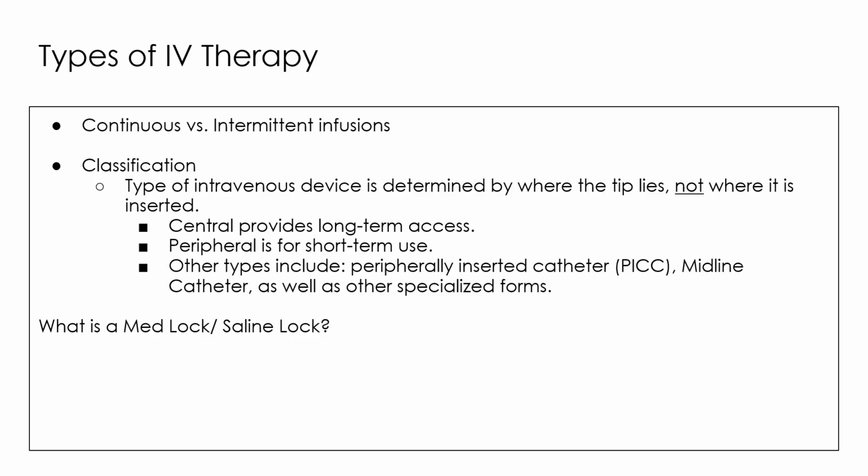Other types are peripherally inserted central catheters, also known as PICC lines, in which the central end of the catheter, after placement, lies within the superior vena cava of the heart. This is for long-term infusions as well as highly concentrated solutions, such as chemotherapy. Midline catheters are another classification. These are 3 to 8 inches long, and these are inserted into the upper arm.